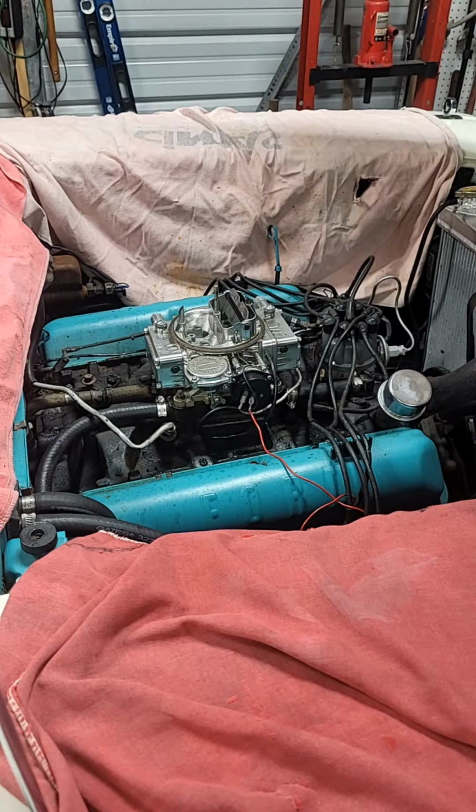Surprisingly, it runs well. For what it is. Let's bend the key on this thing and see what happens.